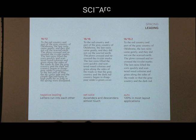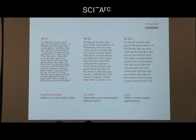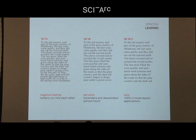Here are some examples of what that means in practice. If you have negative leading, so 16 over 12, you see that letters will start running into each other, the ascenders and the descenders. The one in the middle, 16 over 16, they just touch at times because there's no space between the lines. But it looks like there is space because you do have the ascenders and descenders, and most letters don't actually have ascenders and descenders. Let's see if there's a moment when they actually touch in this example. I don't see one.